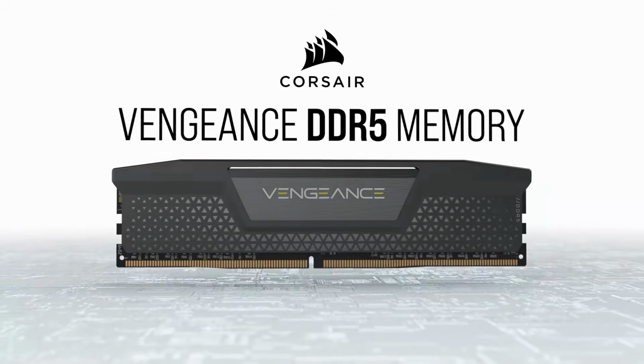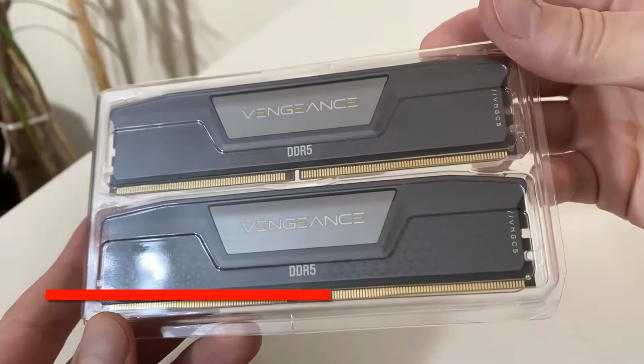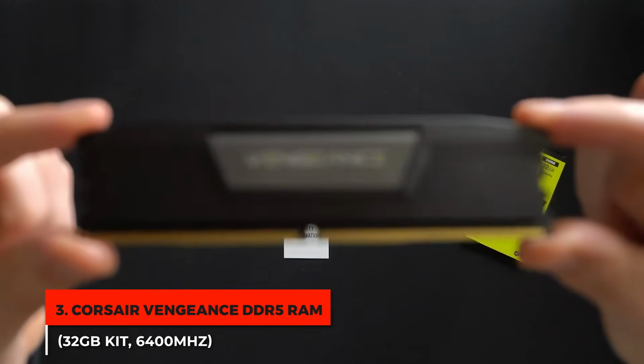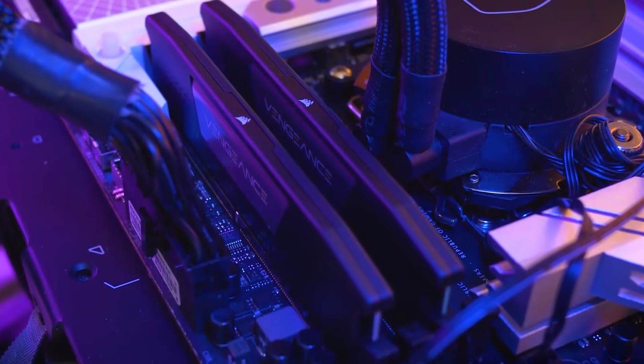Next, we make the jump to the next generation of memory. We're now officially in DDR5 territory, and we're starting with a classic and trusted name, Corsair Vengeance. This is where performance really starts to take a significant leap forward, and you can feel the difference. We're looking at a 32GB kit, which is the new standard for high-end gaming and multitasking.